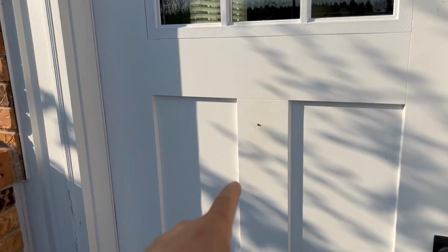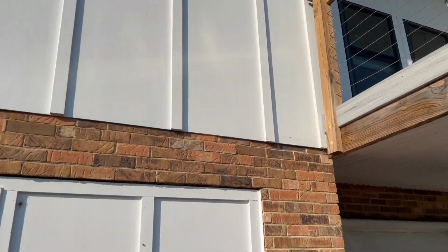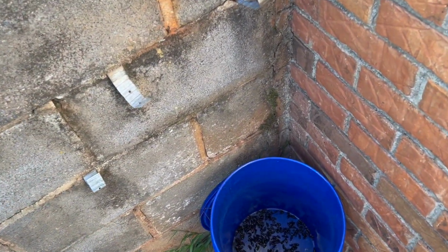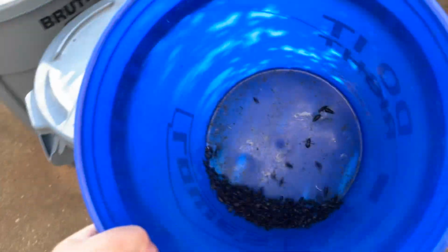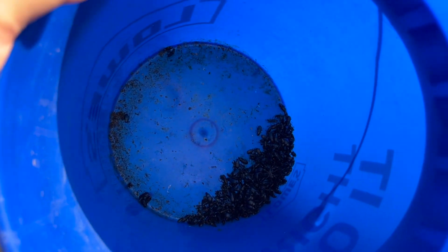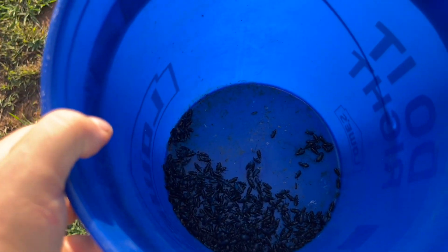These little bugs were swarming like crazy for a while. We must have had 2,000 of them on the corner of the house over here a few days ago. They seem to be kind of subsiding now. But here's where they accidentally fall off the wall and land in this bucket. That's these beetles naturally, accidentally falling into the bucket. So you can imagine how many we're seeing.